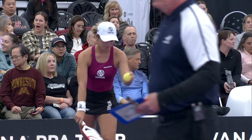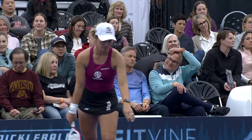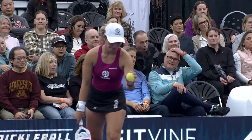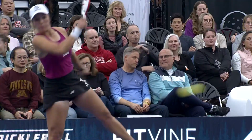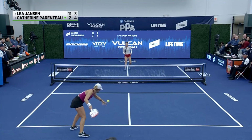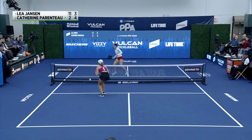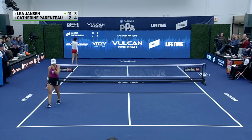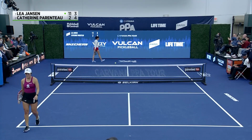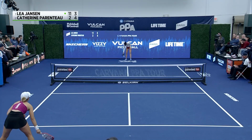It was all Leah Jansen in game number 1, but right now Catherine Parenteau has the advantage in game 2, up by 1, making a huge jump in terms of getting prepared for that backhand side off the return. Side out. And now I'm curious if Leah Jansen's going to change where that return goes, even though she obviously gets the ball back here, but through the rest of this second game.